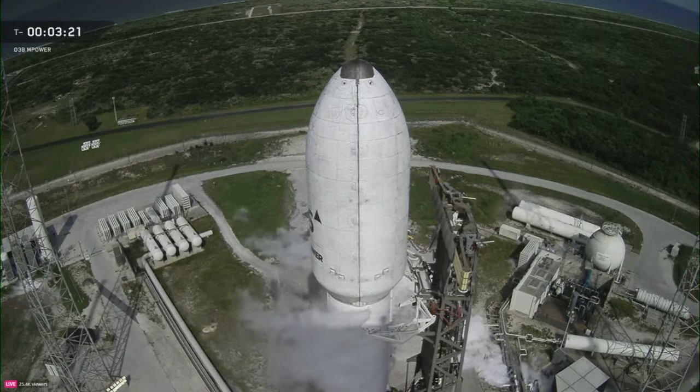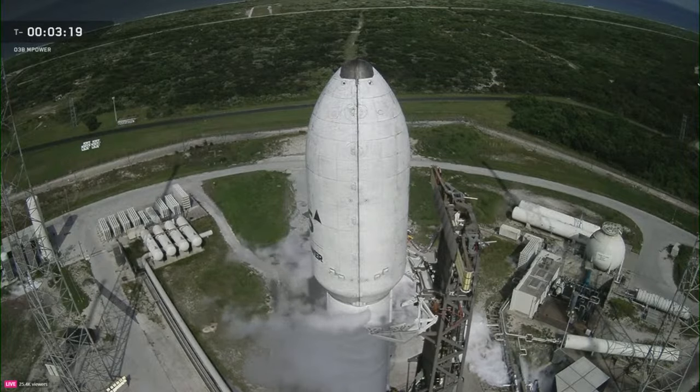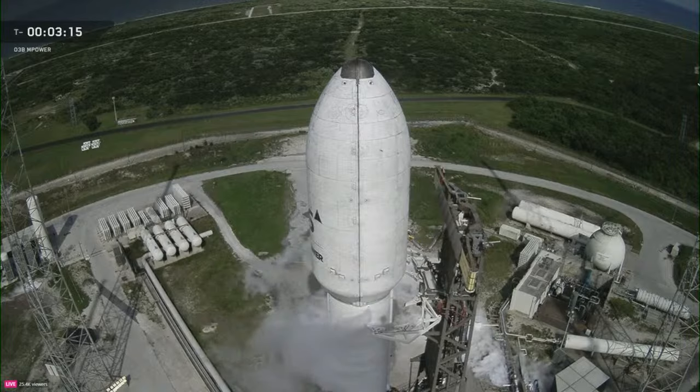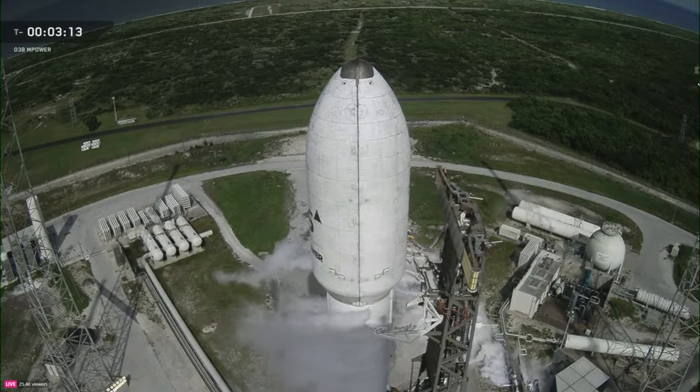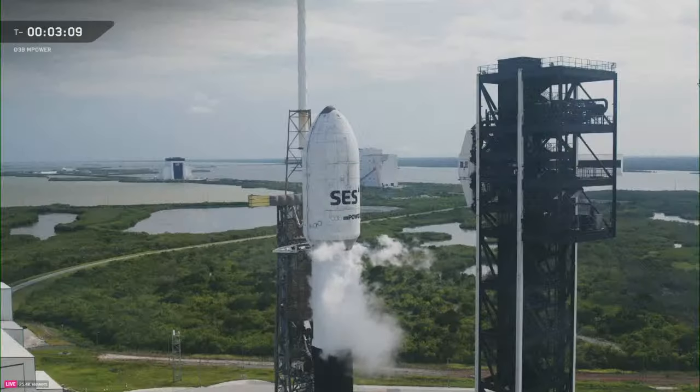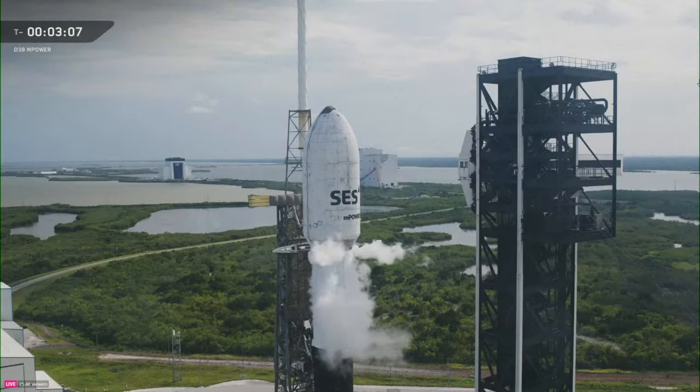So the strongback does a lot more than just do that lean. It rolls the Falcon 9 out to the pad, raises it vertical, and then stays connected through to the final seconds. It provides fuel, power, telemetry, and command connections between ground systems and the rocket.